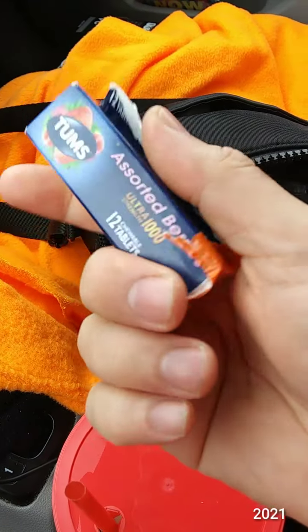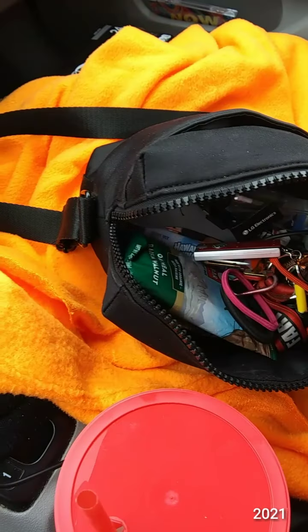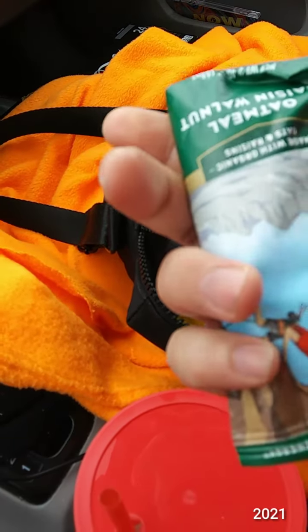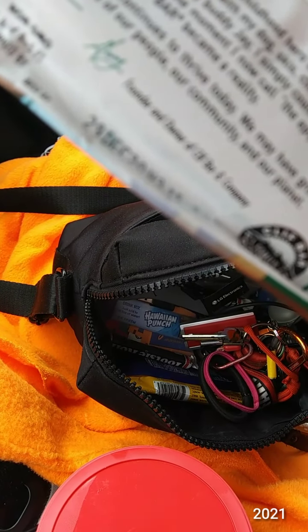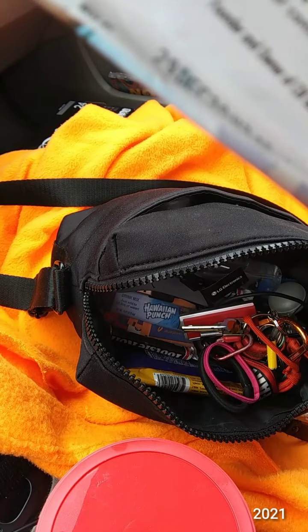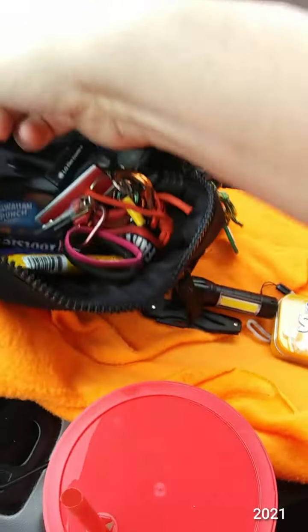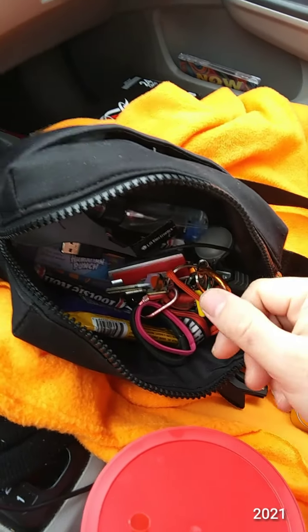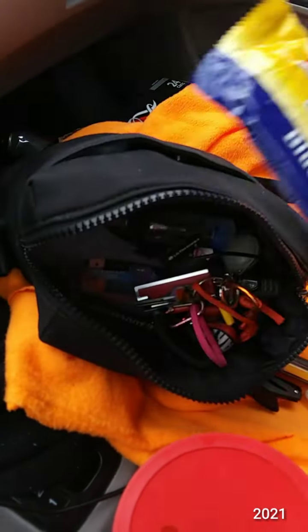This needs to be moved to my first aid kit. I don't need Tums, but there are people in my family that use it. Cliff Bar, I probably should eat this sometime. Even though it expired last year, it's still good. And that's the thing about keeping food in bags: I tend to forget that it's in there if I don't use it. So some more food, Dollar Tree.